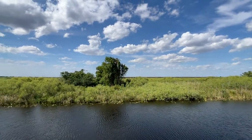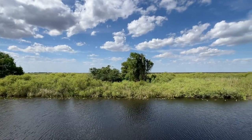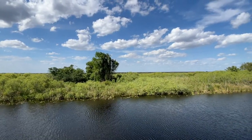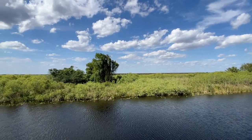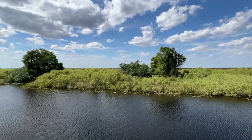All the way out here is 671,831 acres of beautiful Everglades National Park. The Everglades is part of an ecosystem and it's a national park. And it's beautiful.